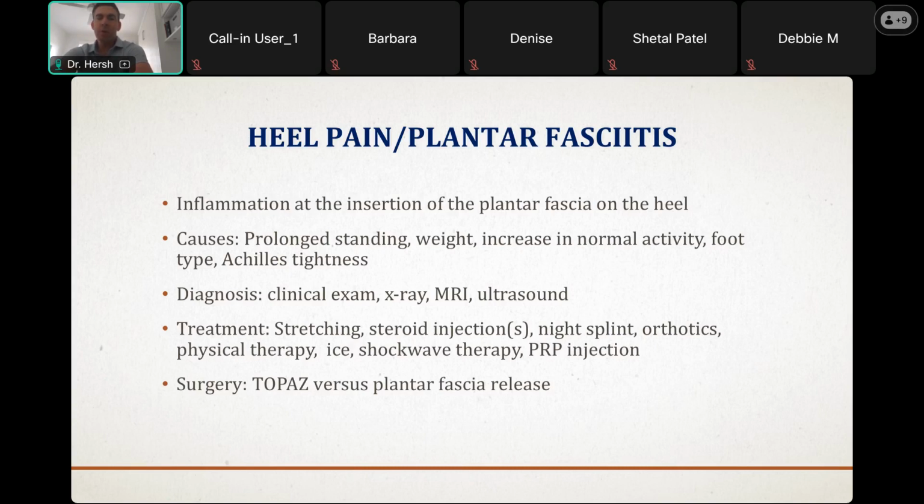Surgically, I'd say probably 1 out of 10 people who I come across with plantar fasciitis, heel pain, heel spurs might go into surgery. And there's different techniques. The technique that's been around for a long time is a plantar fascia release, also called the fasciotomy. And now there's some newer techniques where we actually don't make an incision for something like the Topaz, which is a micro ablation technique, which I'm going to show you some pictures of in a little bit.